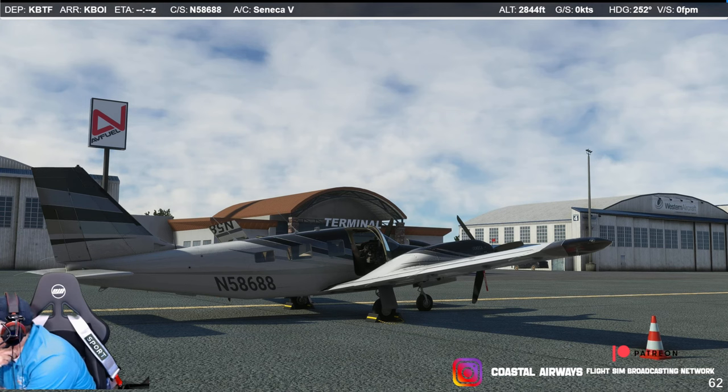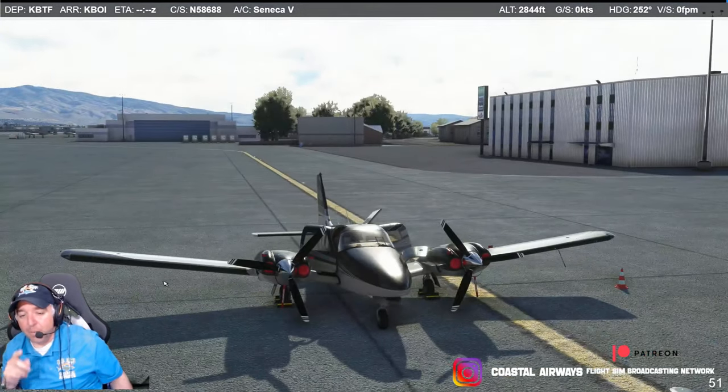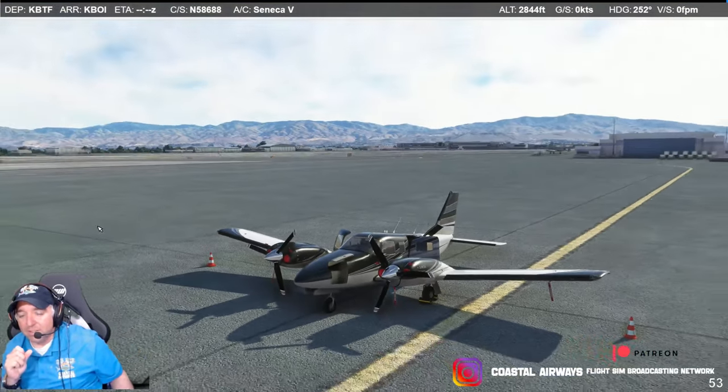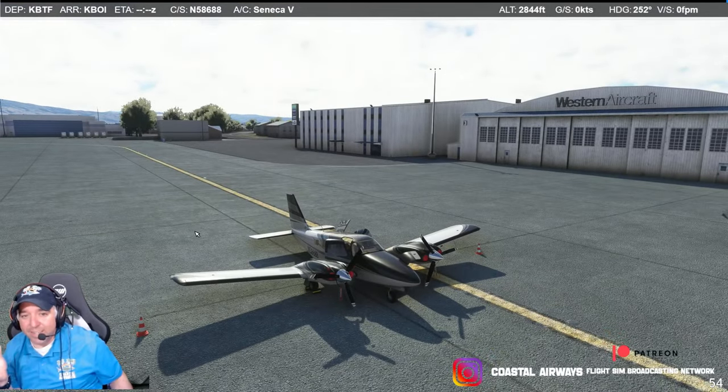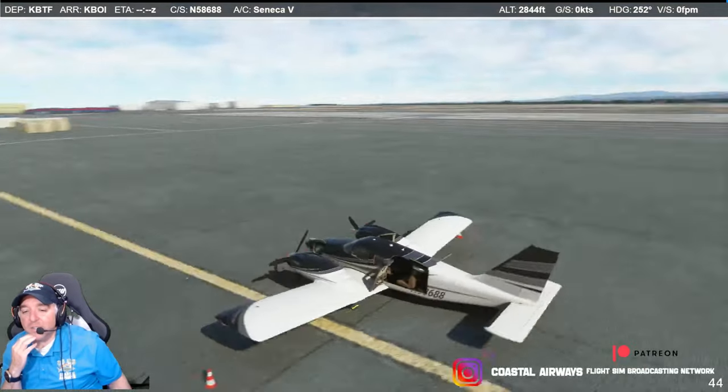Yeah, that's right. That's stock scenery. This is not stock scenery. This scenery is from, I believe, Orbix. Orbix has Boise. I don't know who did it, but it's beautiful. Like, it's gorgeous, right? They did such a good job with it.